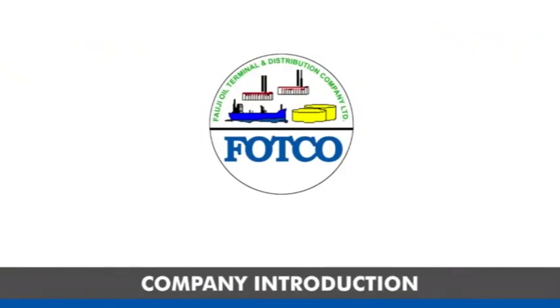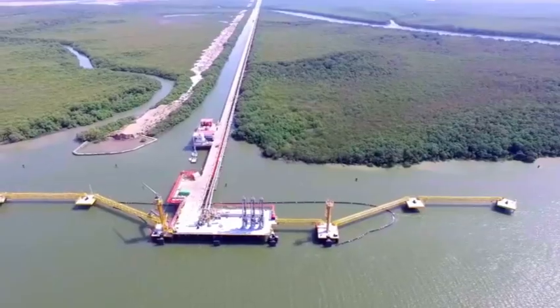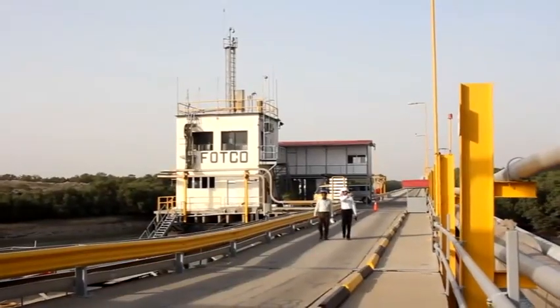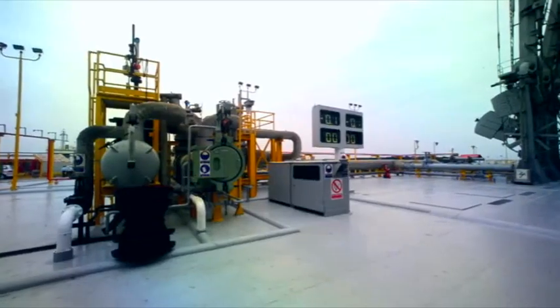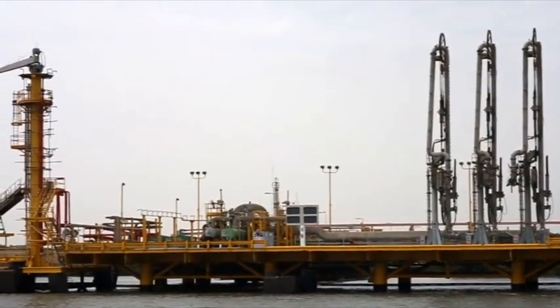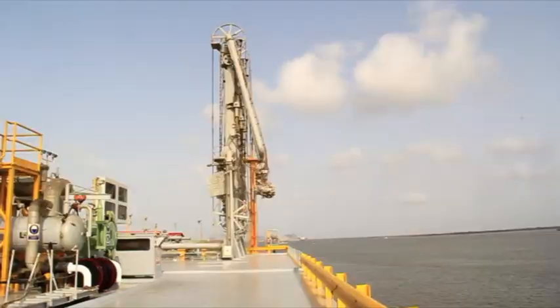Fauji Oil Terminal is located at Port Qasim, 35 kilometers east of Karachi. It is a state-of-the-art, environment-friendly oil imports handling facility capable of handling 9 million tons of oil per annum with a growth potential of more than 27 million tons per annum. Designed and equipped to handle all types of POL products, the terminal was commissioned in 1995 and has so far handled over 125 million tons of oil.